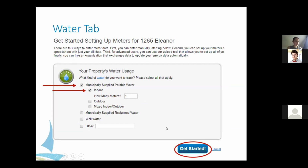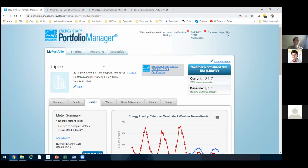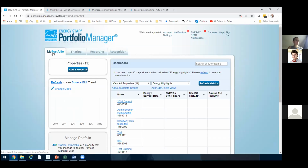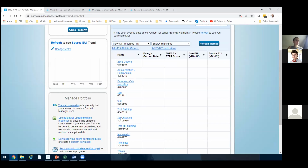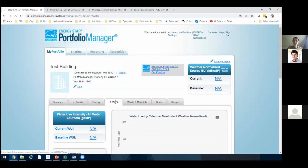How do you get back to those tabs? Great question. Here, I'll show you in the browser itself. If you ever get lost, feel free to just click that Portfolio Manager logo. That'll take you to the My Portfolio tab, and then you can click your building from the list of properties. To navigate to the water tab, you click that fourth tab over.